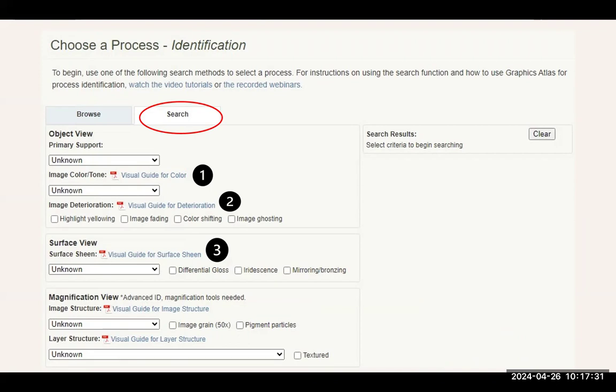Image deterioration, and they have another visual guide. Oftentimes we'll have image fading, and that would narrow things down even more. Then additional filters to narrow it down. And then surface sheen is the last one I typically use. And it goes through just the different types, and we'll see that.